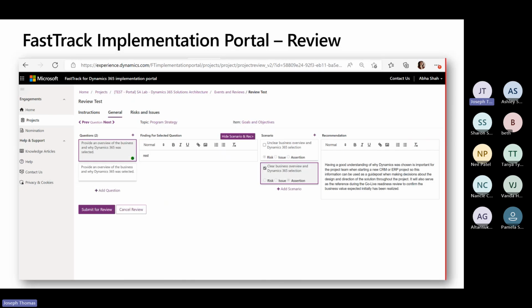So just diving a tad bit deeper here, within these reviews, there are different sections based on what features and functionality you're implementing, multiple questions within that section. And so when you click on an individual item, you can see the details about your specific scenario, as well as the Microsoft FastTrack recommendation there.